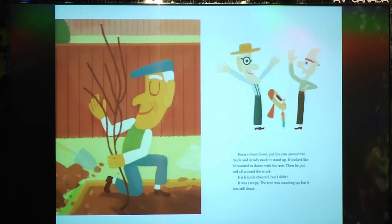A spread from a book coming out this spring, Rosario's Fig Tree. Again, really simple, beautiful art by Luc Melançon.